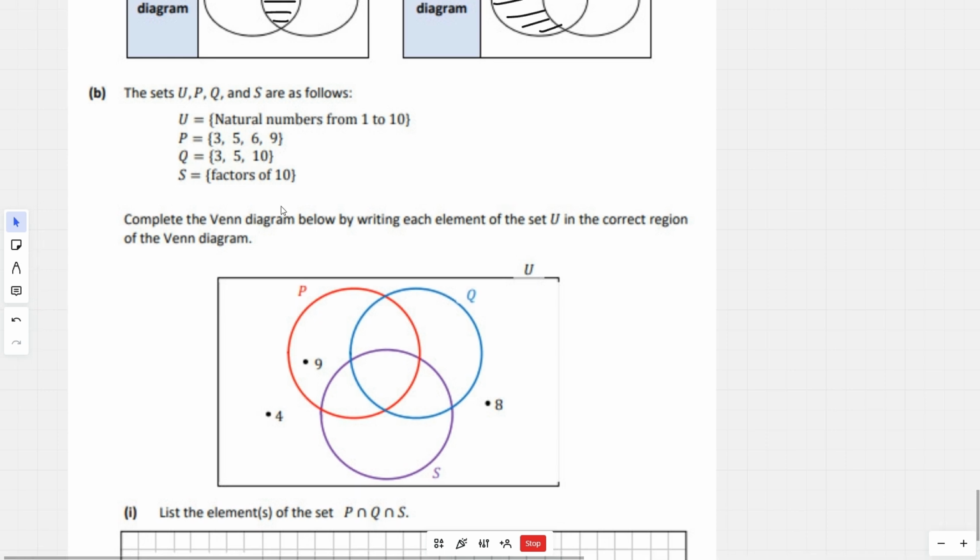Okay, then let's have a look at question B. So the sets U, P, Q, and S are as follows. The set U is the natural numbers from 1 to 10. The set P are the numbers 3, 5, 6, 9. The set Q is 3, 5, and 10. And the set S is factors of 10.